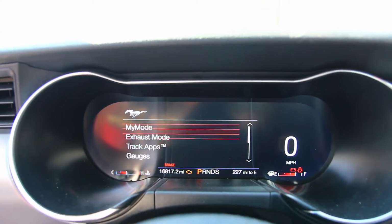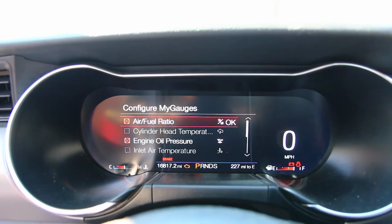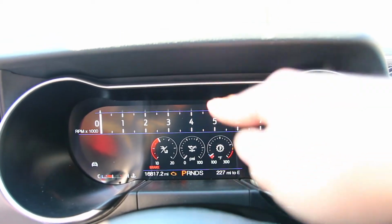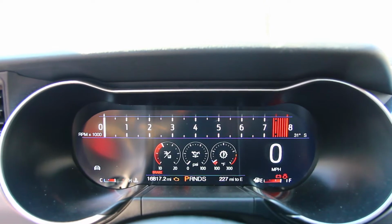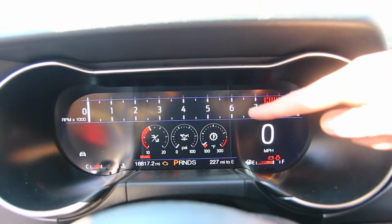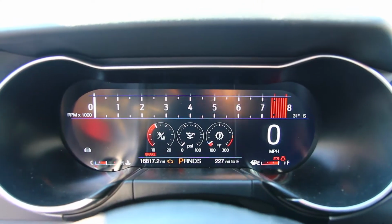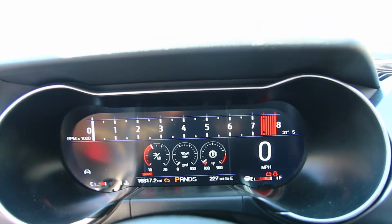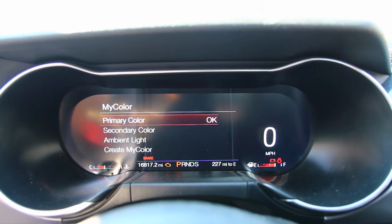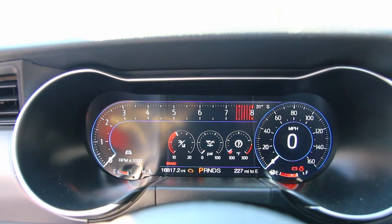And you can also customize the gauges. You've got all these different gauges that you can customize, and these are the gauges I've set up. So you've got 1, 2, 3 gauges up here. Again, like I said, if you want to check the customization options, you can change pretty much everything you see, like all the colors, like the blue and red, I can swap them out. I can make it red and blue, orange, green, yellow, you name it. All the colors are options. If you go to my color, you can customize however you want. You can create your own color too, which is very cool.